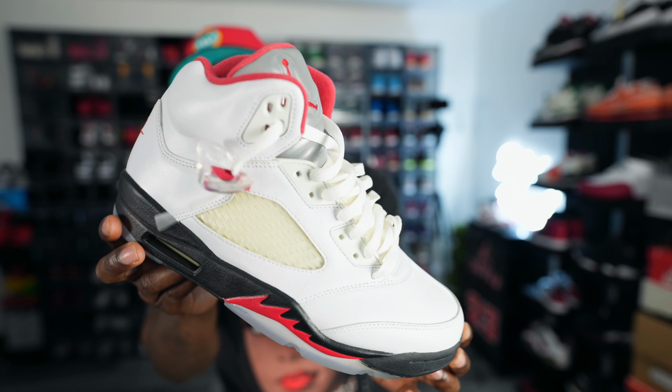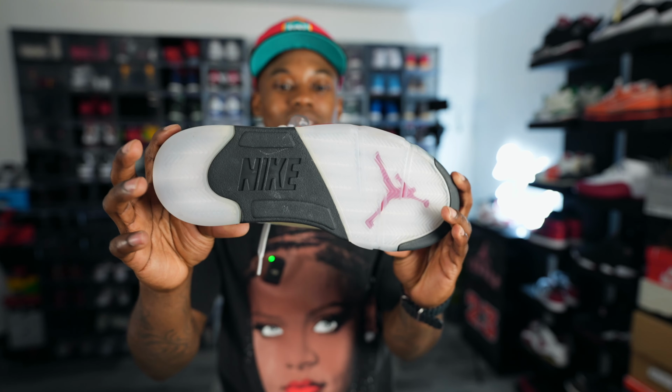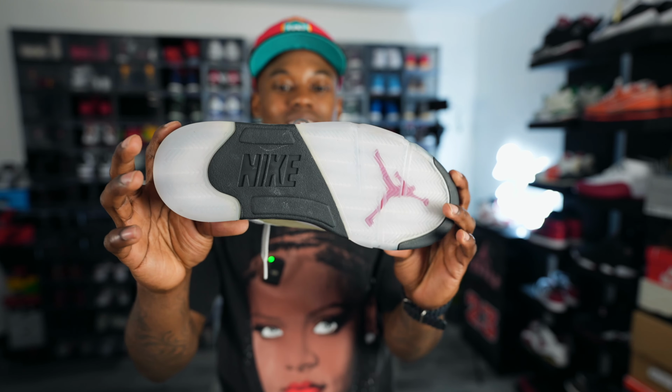But it's a clean Air Jordan 5 with a Nike Air, man. Fire reds. This is one of the ones you gotta have in the collection, man. I must say that. You gotta have these things, bro. There's no doubt about it. This is one of the must-haves, man.